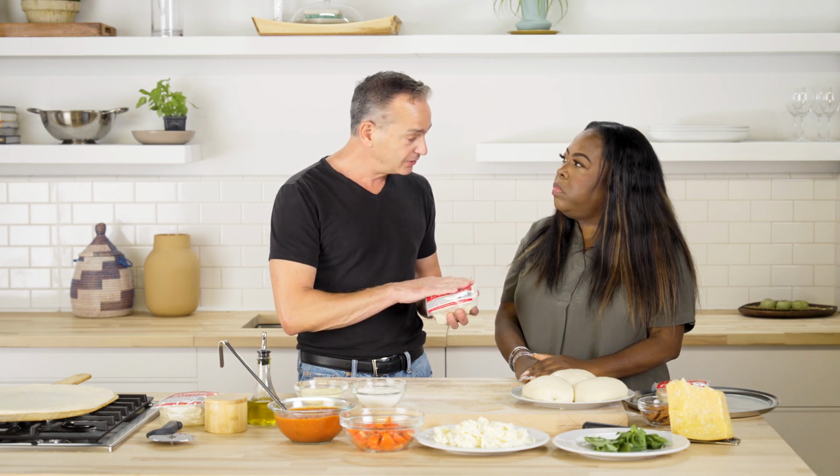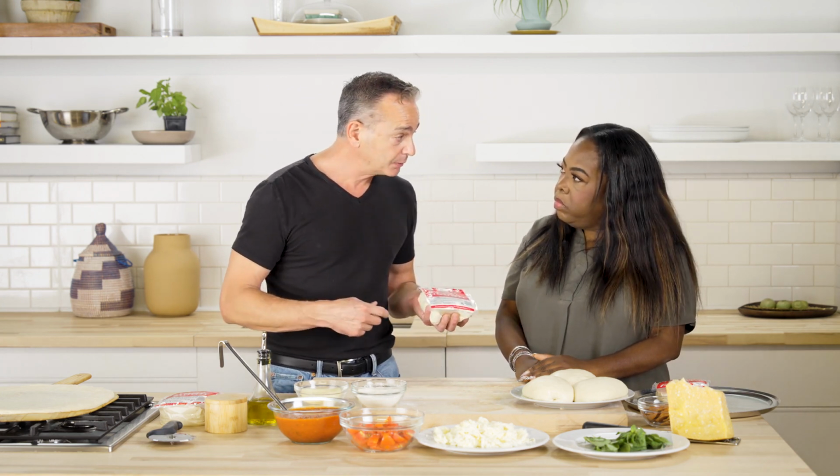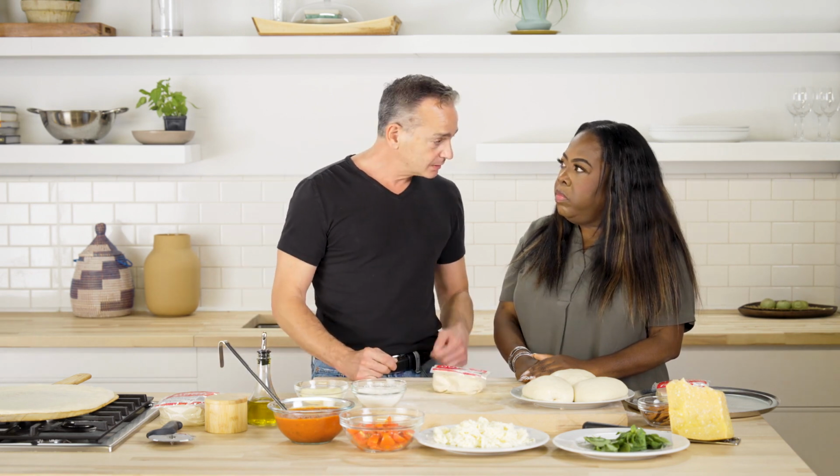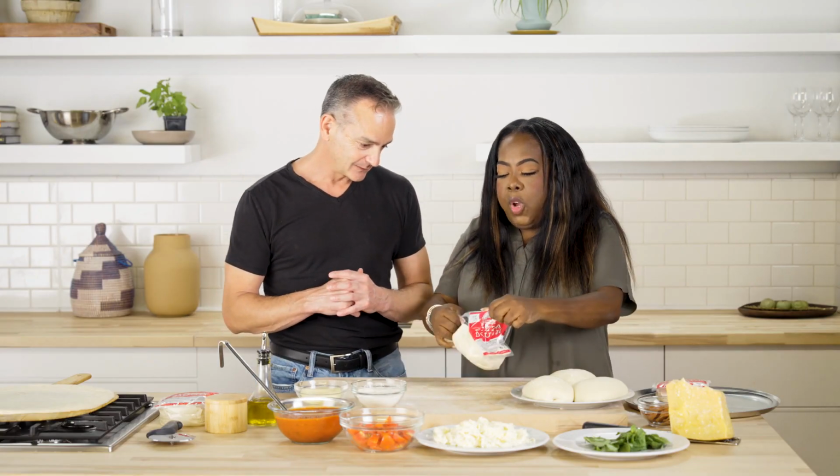So all you got to do with this dough to get it ready to be shaped out is take it out of the fridge about 4 hours before you're ready to work with it, leave it on the counter, and get to work. Oh, sounds good to me. Easy. Sure. Let's do it. I'm ready to make pizza.